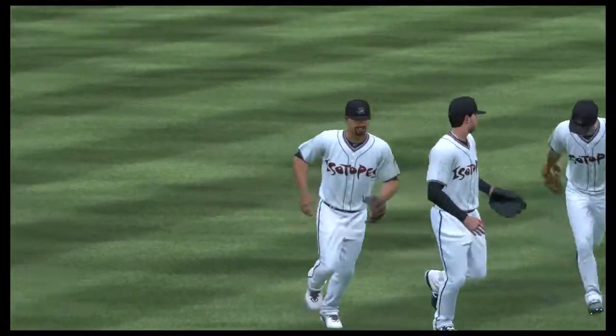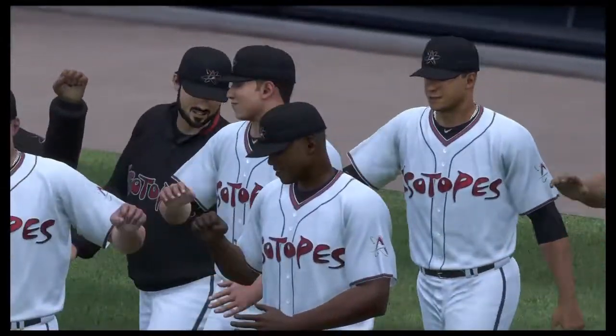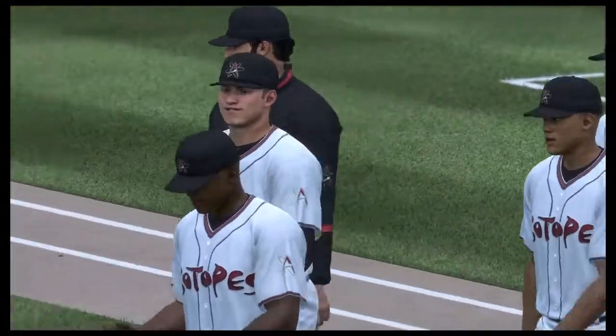1-0 the final score. The Isotopes used a nice 5th inning to take the lead, and they never gave it back. Number 32 with his 4th win this season. Zach Roska records the save, his 32nd of the season.